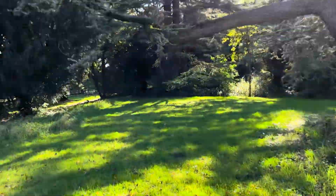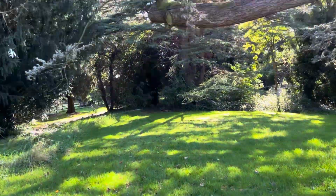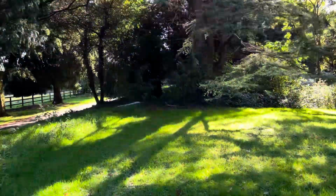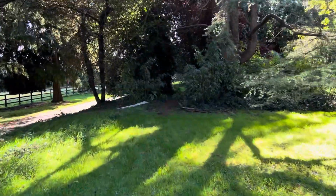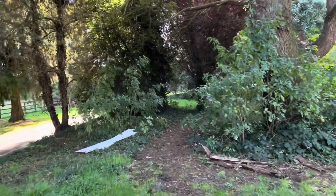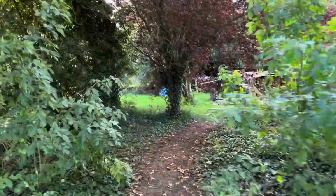Okay, it's a nice warm autumn afternoon. So I've got this big pile of logs I need to stack, and I've got my pallets, and I've been trying to work out what to do with them.